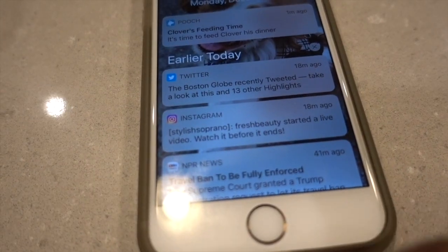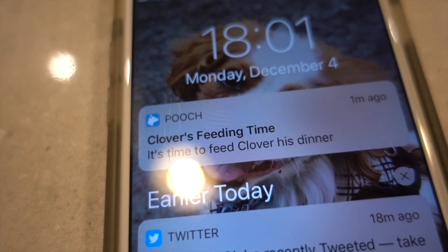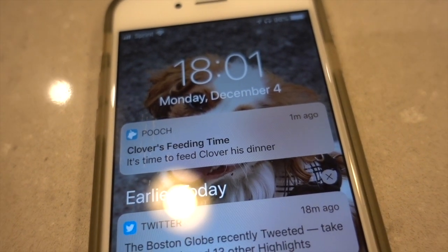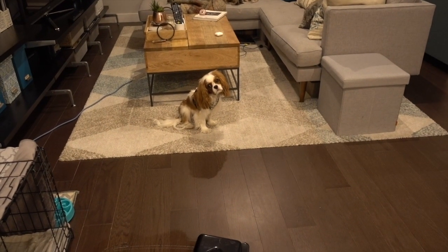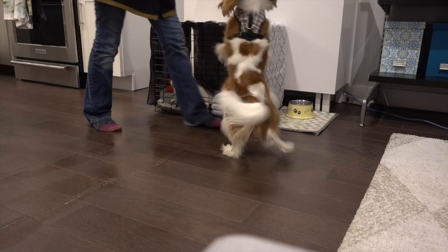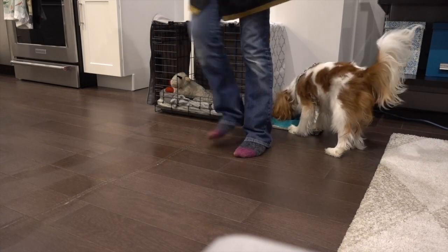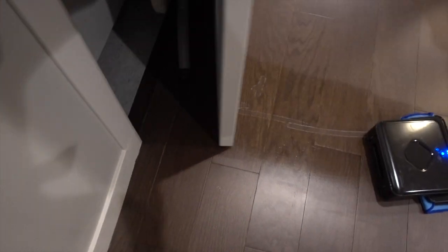Also, and not that I need this reminder, but it's so cute when it comes up on my phone. It's time to feed Clover his dinner. You hungry? You want dinner? Do you want dinner? Sit. All right, so if I can get the door open, we can fill the dog food.